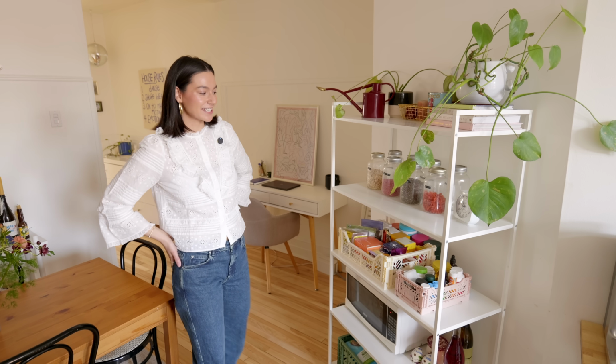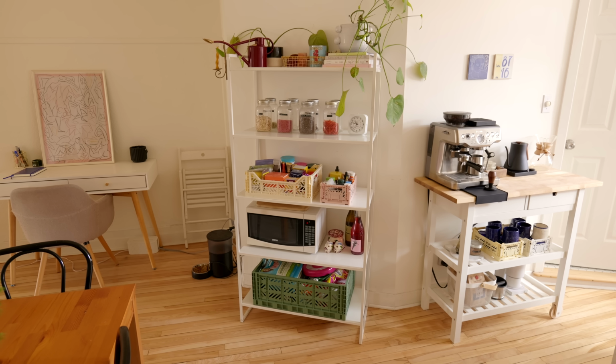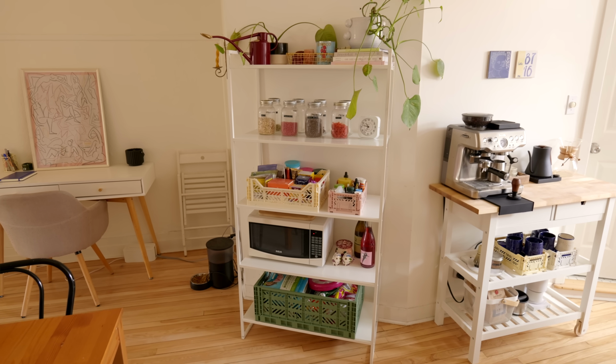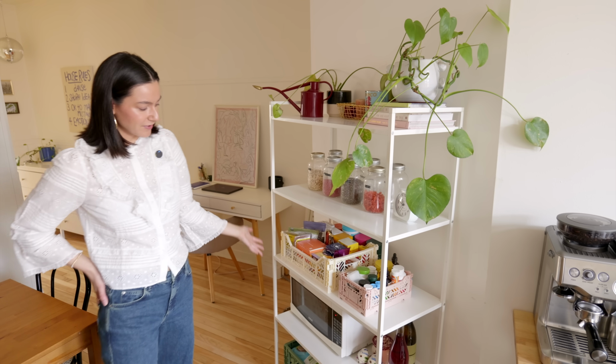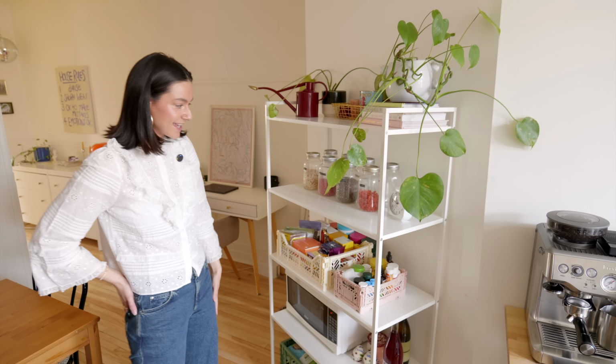And then kind of moving into the kitchen, I have some additional storage because I am not working with a lot of storage in the kitchen. Just some plants, and then microwave, a lot of teas, and yeah.